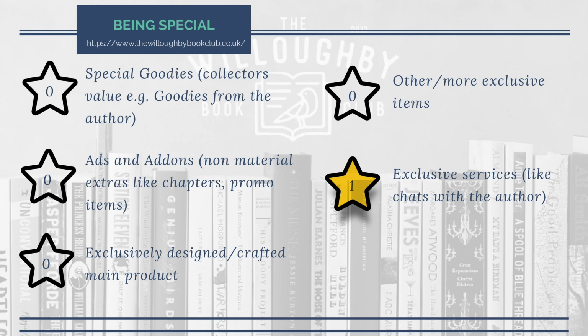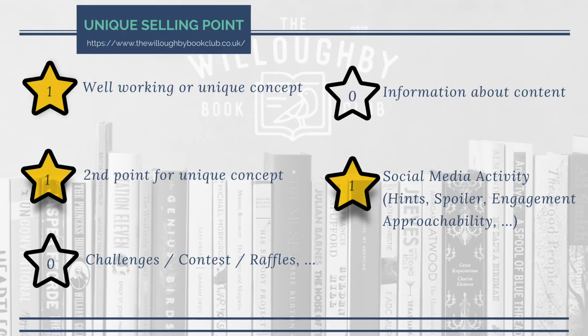Being special, I do think that there's no special goodies, there's no ads and add-ons, it's not exclusively designed, even though it is handpicked for me, it is not exclusively designed or crafted, and there's no other exclusive items, and exclusive services, well, I do think that having a book handpicked for me is kind of exclusive, so let's give the point for that. The unique selling point. I do think it is a quite unique concept, so 2 points for that.